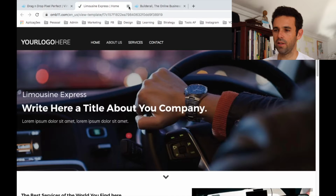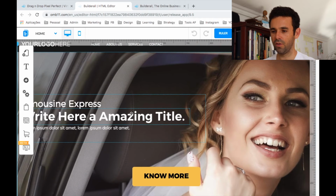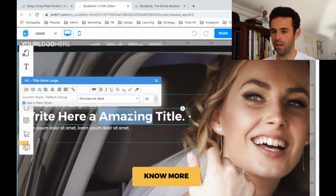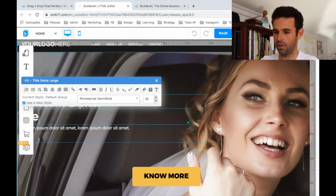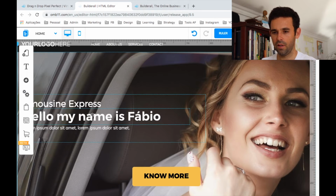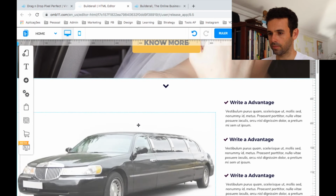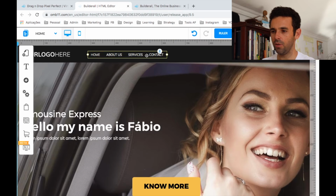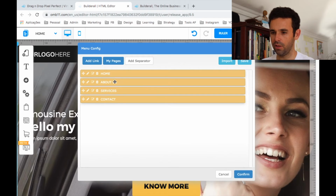Let's say I like the website. I would just literally come here, edit. All right, here is the website. So literally you just double tap and you type anything you want. Hello, my name is Fábio. So you just literally type as you go on the website, and you can change here the menu. You right click on it, edit menu items, and you literally just click on it.